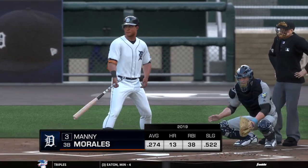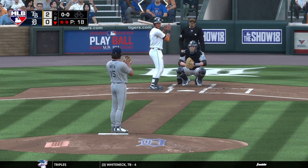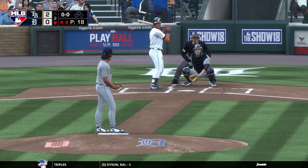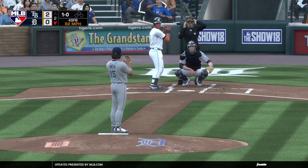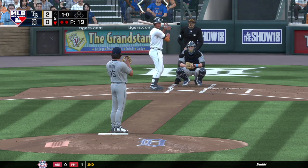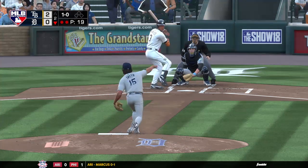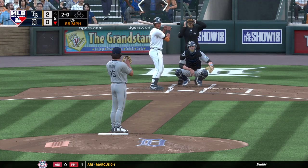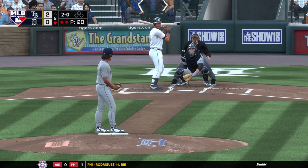Next for the Tigers, Manny Morales. Third baseman, Manny Morales. Here's the first pitch to him. Almost a worm burner as he misses on a low fastball. Ball 1. Into his windup. Here comes the 1-0. And he won't bite at that one either. It's 2-0.